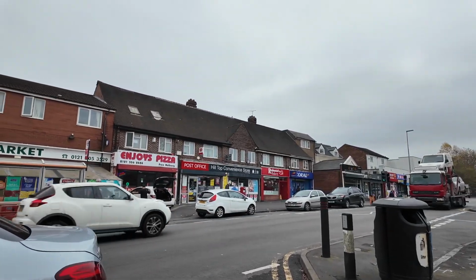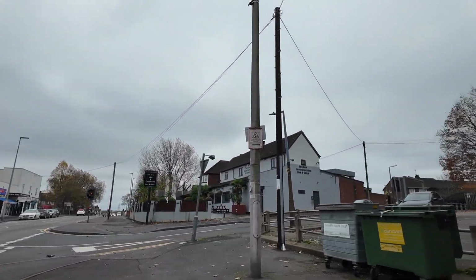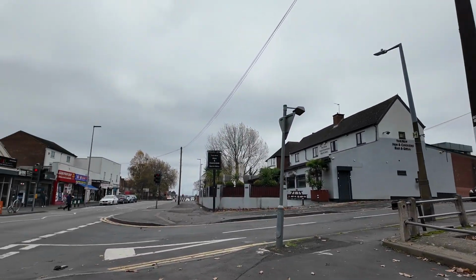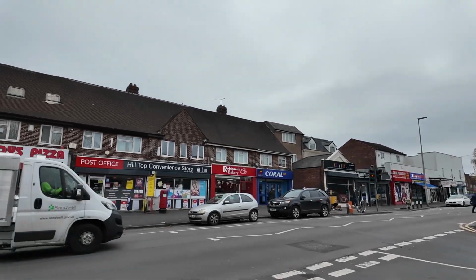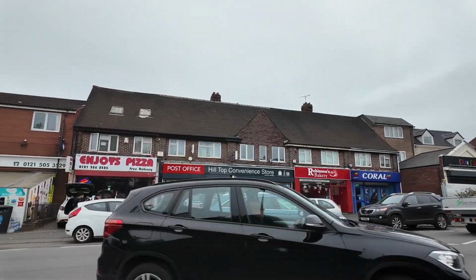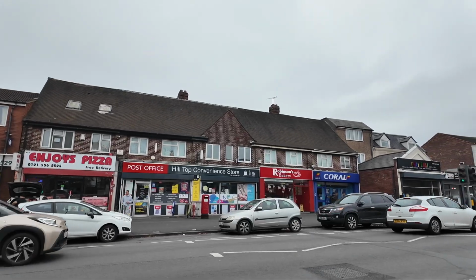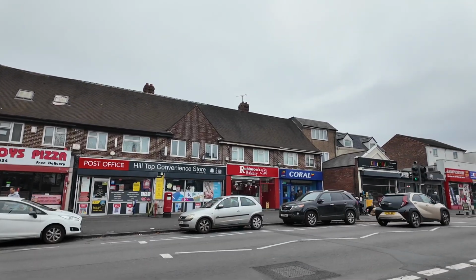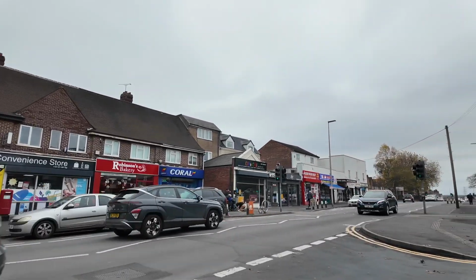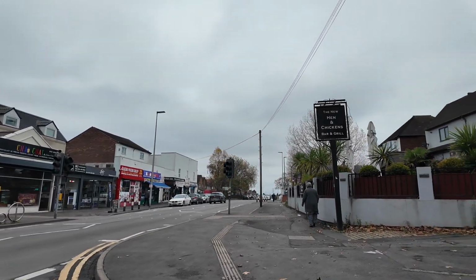We've got the post office over there. The post office used to be somewhere around here. Whether it was on this car park, it may have been just there. That's where one of the earlier post offices used to be. I'm just looking at the stores. I mean, there's a Hilltop supermarket there. There's a pizza place and there's another convenience store. Robinson's, not the original Robinson's Bakery, it's just the name only, and a betting shop. And yeah, I suppose the locals are well served with a couple of local supermarkets.